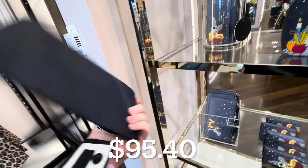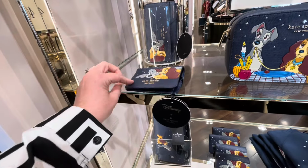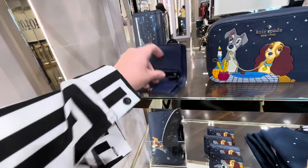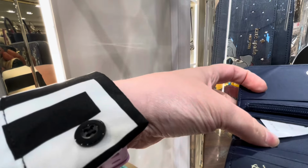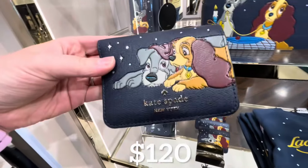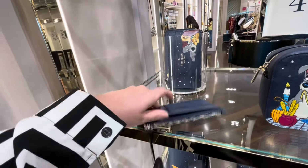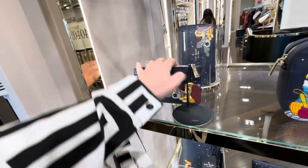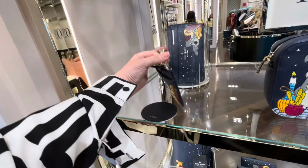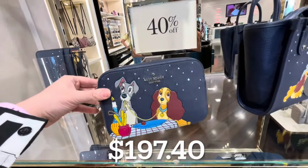Oh my gosh, that's cute. 40% off of $159. Oh, look at this one. This one is... Oh, look at this one. That's so cute. 40% off of $200. And then this wallet. This is 40% off of $150. Off of $329. Look at this little one.